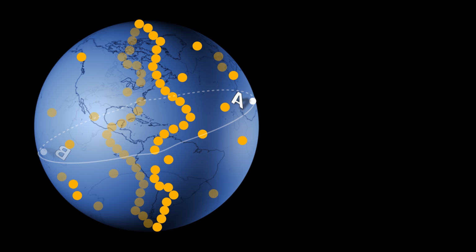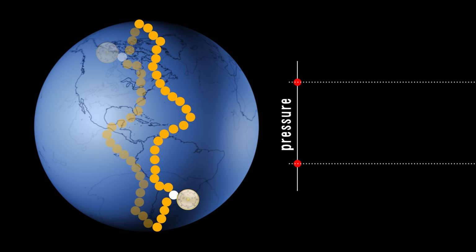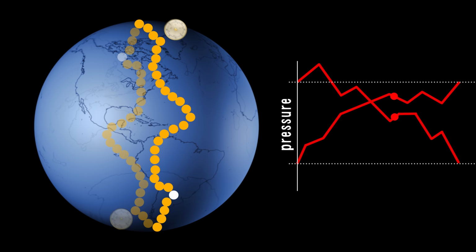Okay, next, let's pick a pair of antipodal points on this band and measure atmospheric pressure at both. If they're the same, hey, that's pretty good. Our job is done. But if they're not, we can just swap the barometers along the band. Like with temperature, the pressures they measure swap, so somewhere they will have to have the same value.